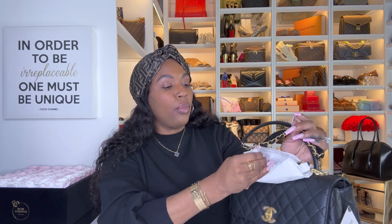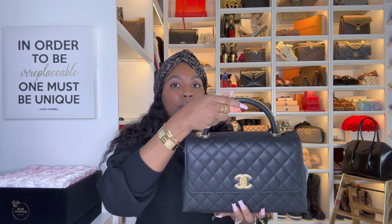Let's get the paper off of here. And I used to be a little intimidated by Chanel. Like I said, I thought it was more of a dressy type of bag. But now I feel like you can wear this with a pair of jeans and a pair of sneakers and be fine. I love the fact that they put the chain here on the coco handle. Before it was just all leather. Well, they make them with all different types of designs, but this year it came with this gold on here. And I feel like, to me, it makes it more edgy. It makes it more my style.